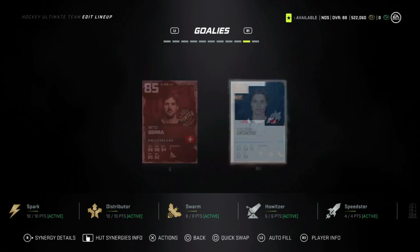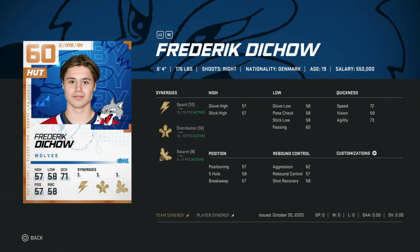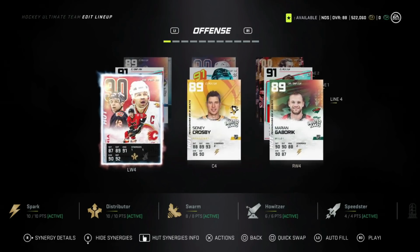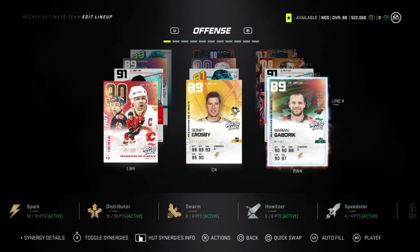In net, Frederick Deschaux is the best backup goalie you can have. Spark, Distributor, and Swarm are the best synergies. Having a backup goalie with all three is great. And then Rito Barra, who the only adjustments that I'm going to make is I'm going to try and get the 92 Bobrovsky. I know it's a mistake, never spend that much money on goalies, but I just want to try it out. I'm going to get this Bobrovsky here, and then I'm going to aim for getting rid of a Ginla and grabbing Line A, and then my team is done until something new comes out.